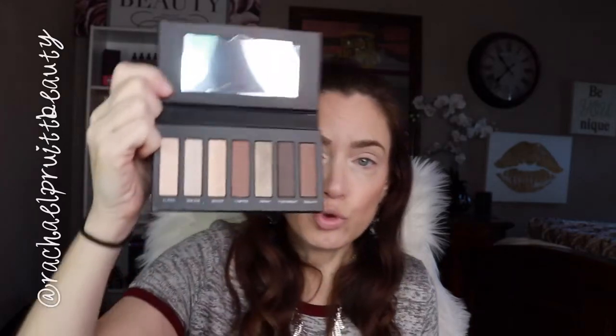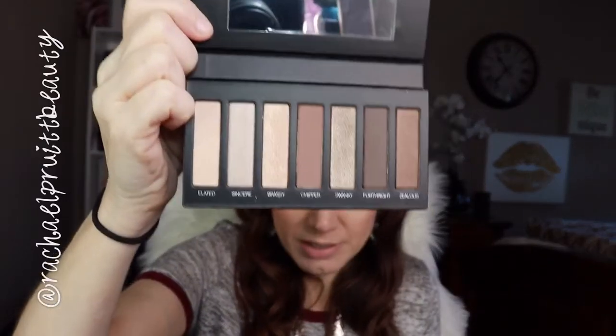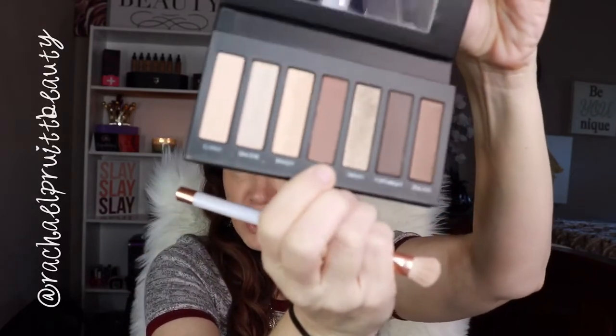So I'm going to put that to the side, and I'm going to do palette number one today. Yes. So if you are into just the natural look, the nudes, this would be your palette. And so I'm going to go in with the color Chipper. This color here, Chipper.